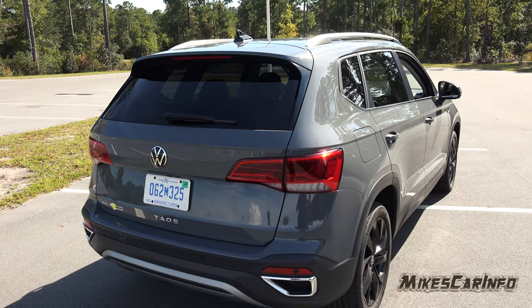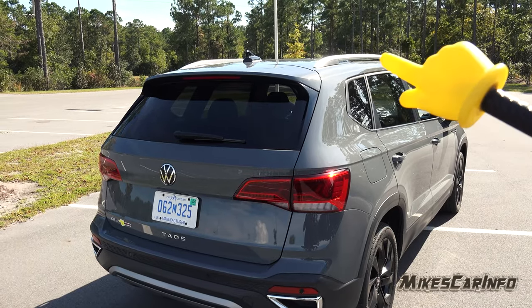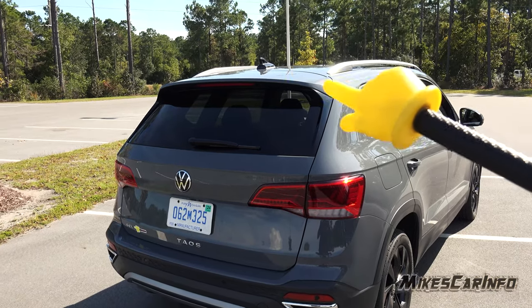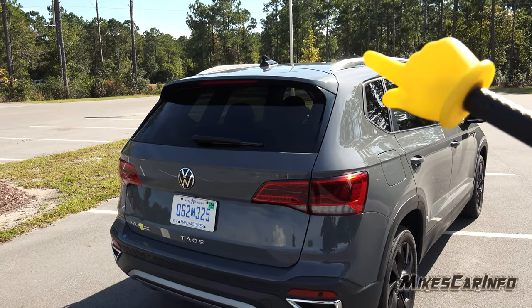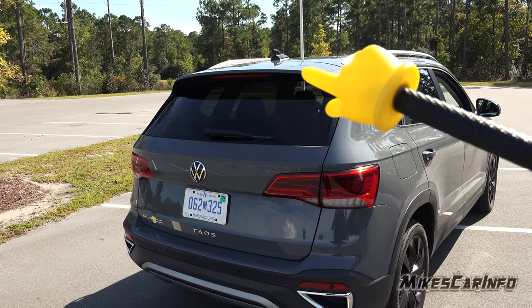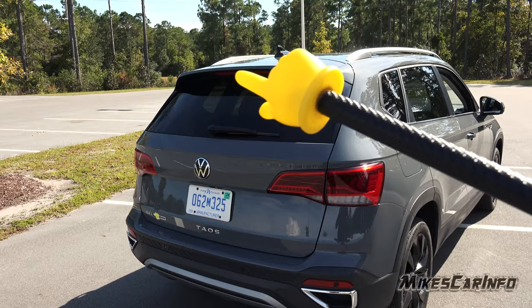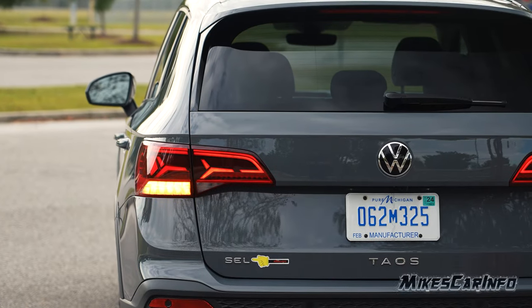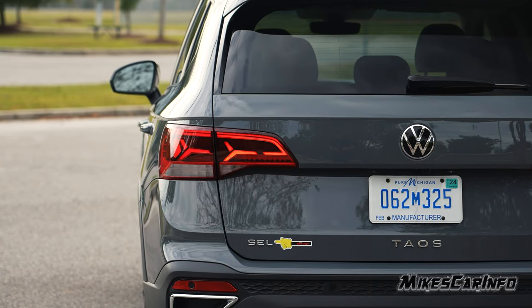Taking a look at the back of the vehicle, starting here at the top, it has these roof rails that are metallic, and it also has a gloss black shark fin antenna here, and a little spoiler back here with the third brake light, which is the LED. It's in the top of the glass. There is a rear wiper, LED tail lights, which are really nice.